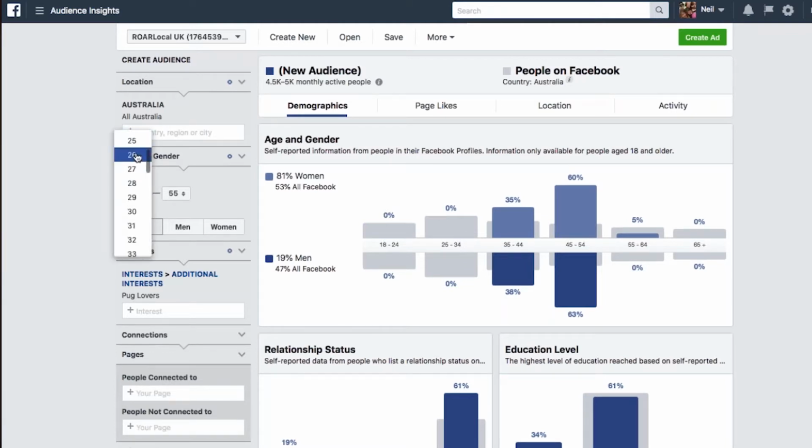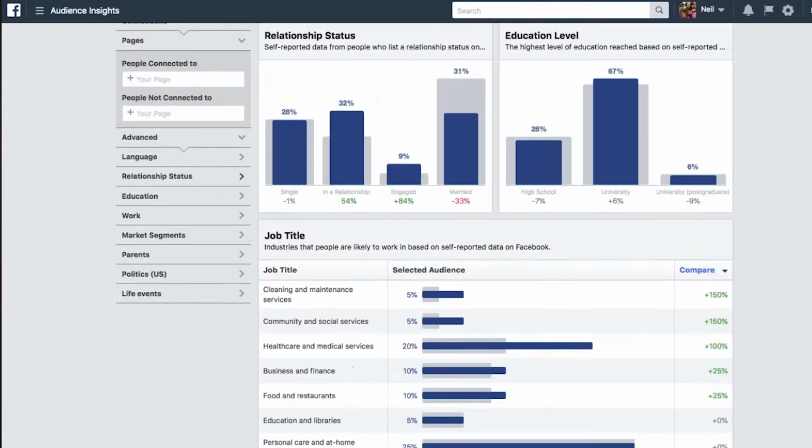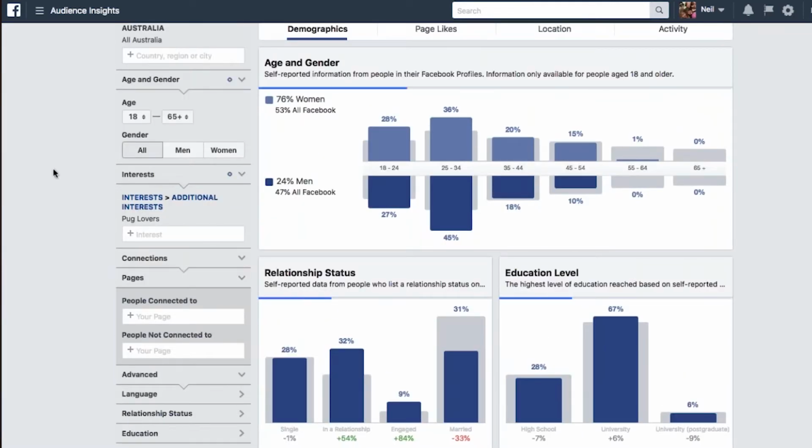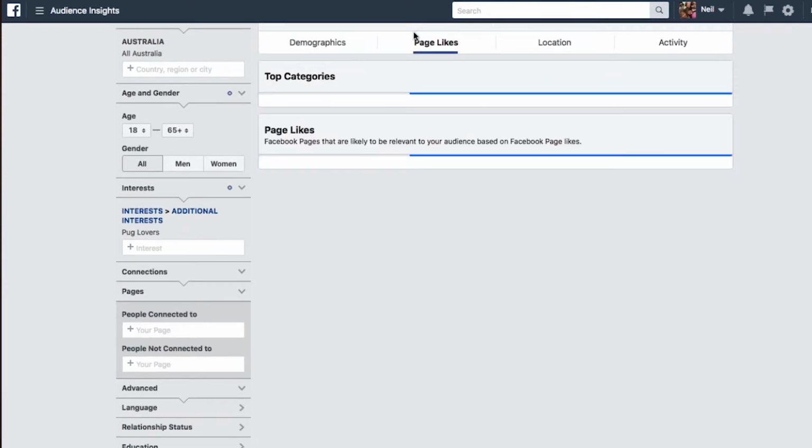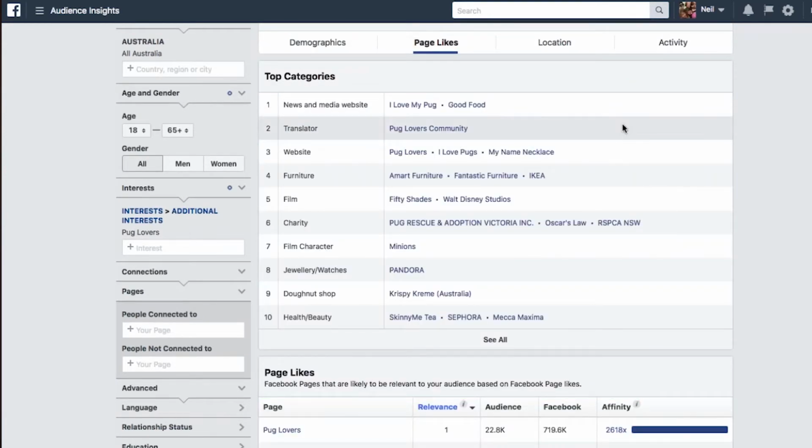Let's just go completely anywhere at all. Let's just have no parameters at all. I was just doing something earlier. Now I can see people who love pugs. I can work out what pages I should be running my adverts on. So I can find out all these different things about pug related people and how to get my new improved pug dog bowl in front of them. So there's a lot of scope for that.